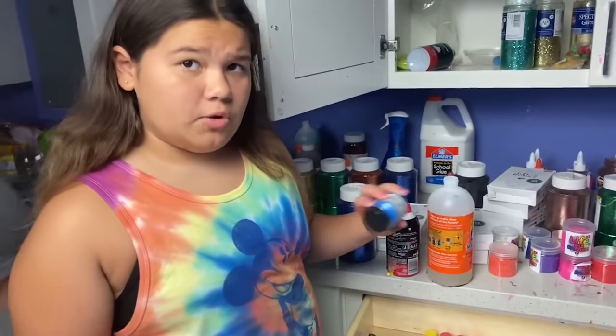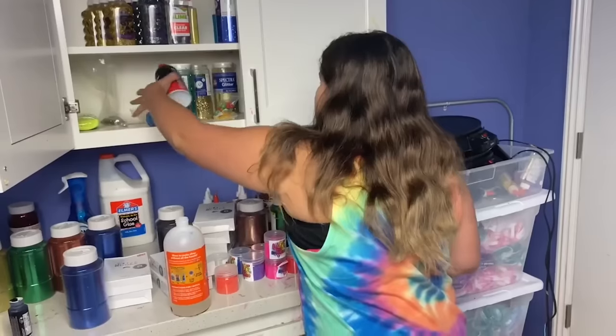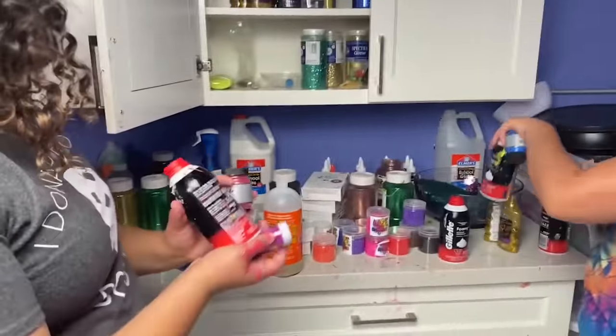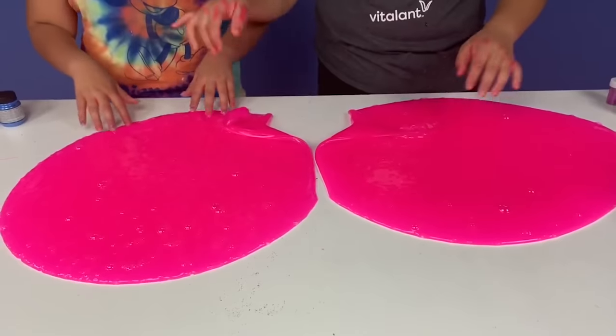You can grab the blue. It might turn it blue or it's purple. Okay, and then I think, I thought we had like a pink one. Okay. I got holo glitter. It's gonna be so awesome. Okay, so I have this. Look at those slimes. They like melted together. They look like giant sunglasses.